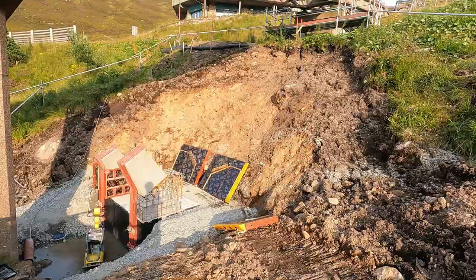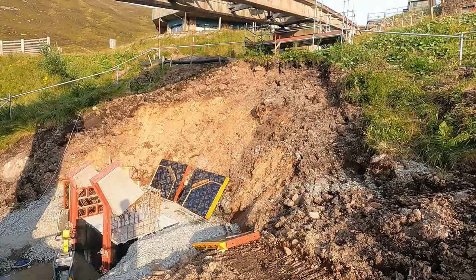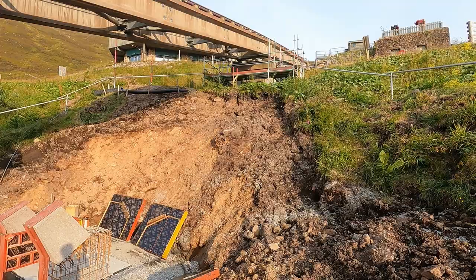They've had to dig down quite far, and they were chasing the slope behind up with their batter, and they've also got another pier quite close by, so it's quite a tricky excavation.